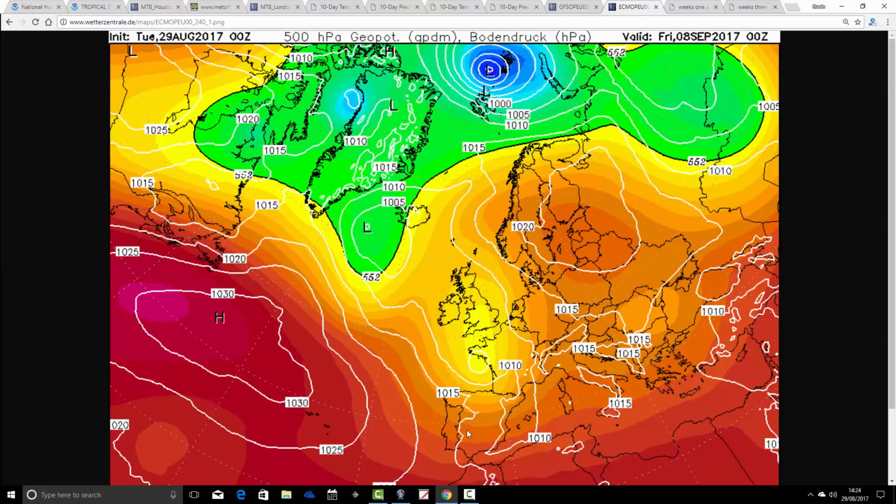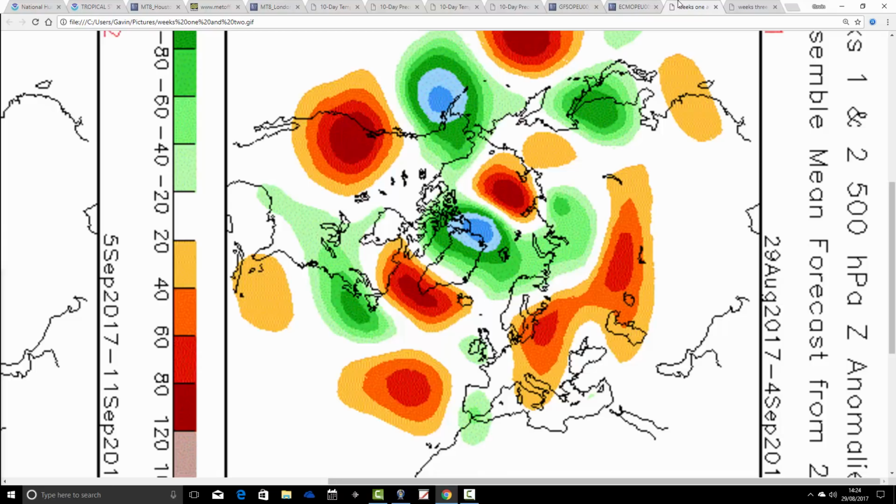the 500 millibar flow. I think we're going to have quite a bit of warm weather through the early part of next week, and despite that ensemble, which looked quite showery, I suspect the early part of next week will tend to be pretty dry as well, but the second half of next week probably turns more generally unsettled.